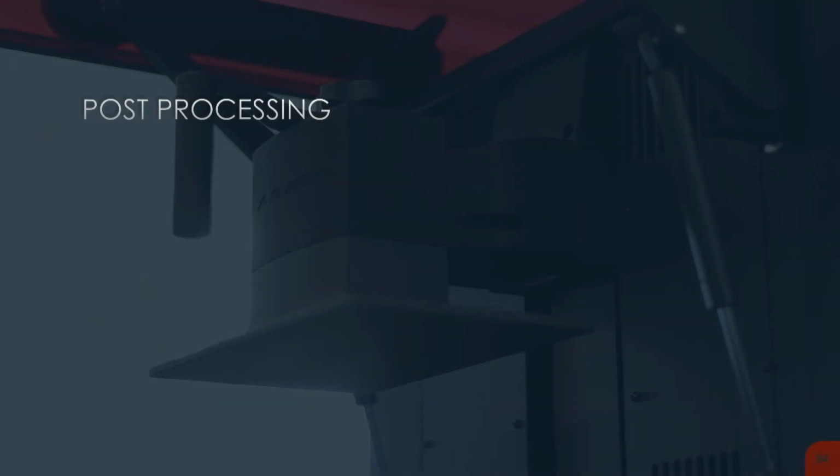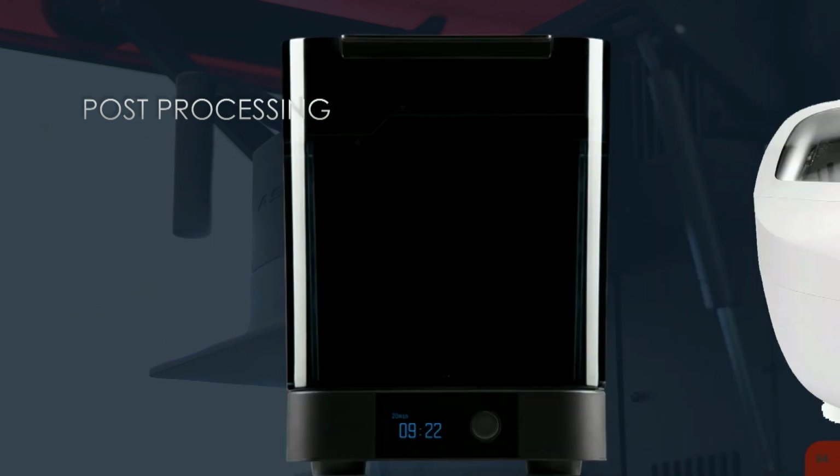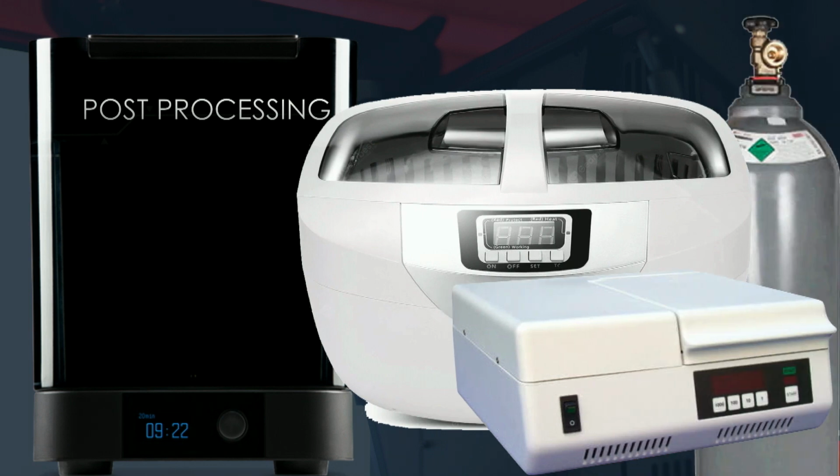So the last part I always try to cover is post-processing. When you print these things, they come off the printer, they're not ready. They're probably about 20% cured, right? So you need to finish 80% of the curing outside of the printer. So this is equally, if not more important than the actual printing process itself.